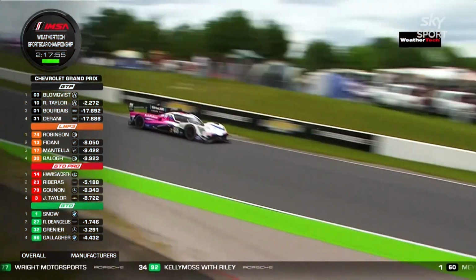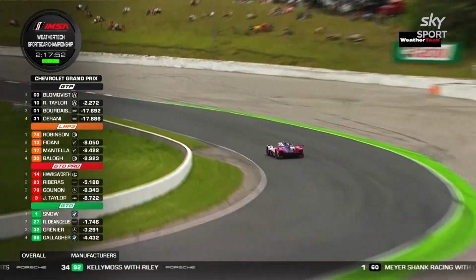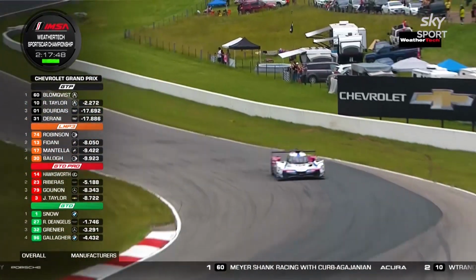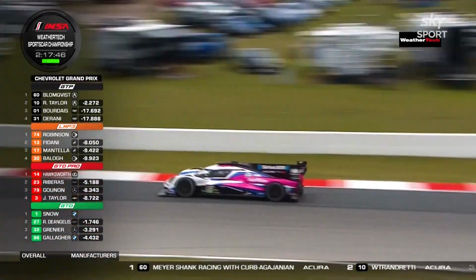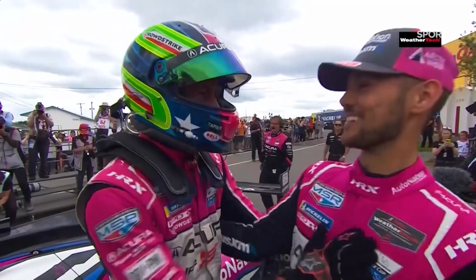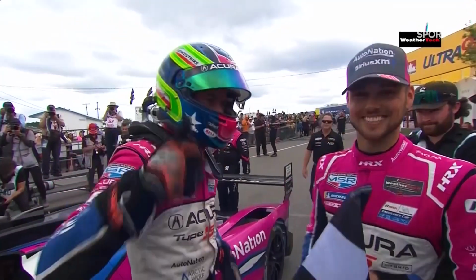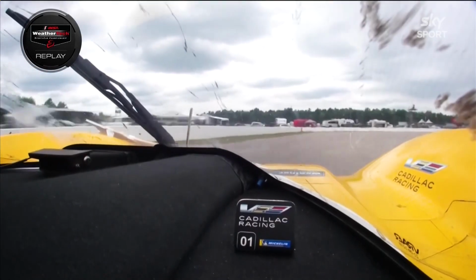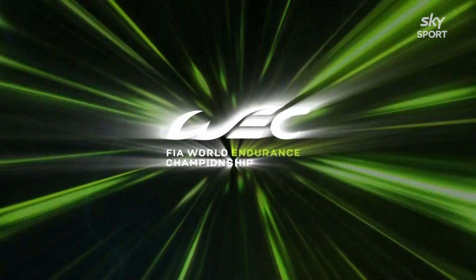Round 6 of the IMSA WeatherTech Championship was in Ontario, and it was another prosperous day for Maya Shank Racing and Tom Blomqvist. After claiming pole position, it was lights to flag for Blomqvist and teammate Colin Braun, claiming their second win of the season, in a race finishing under caution with just over 5 minutes to go after Renger van der Sande binned the 01 Cadillac. Oh, he just got tipped and put onto the grass by Farfus.